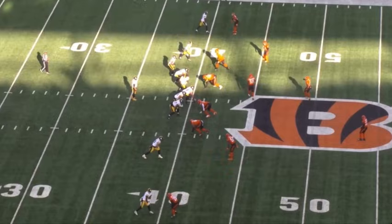Steelers get a big win over the Bengals in Cincinnati to improve to 9-3 on the season. And Russell Wilson: 414 yards, 3 touchdowns, a pick that was definitely not his fault. 126.4 pass rating, a great game for him.